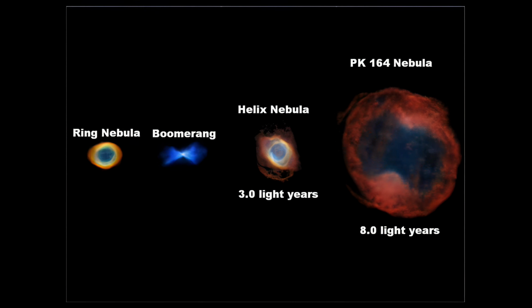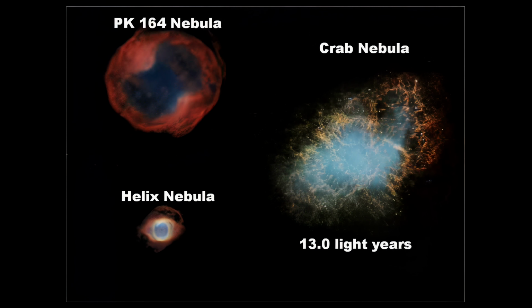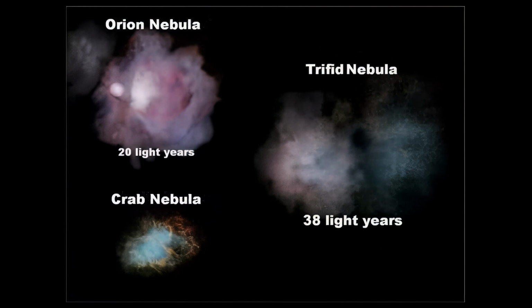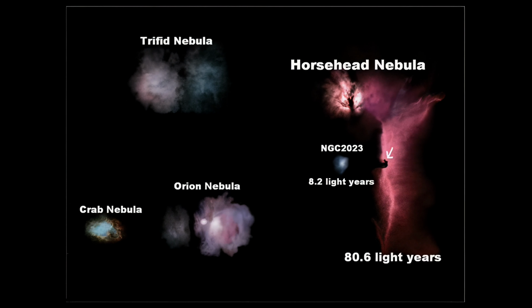Planetary Nebula 164 has been recently discovered thanks to the Hubble Space Telescope. Crab Nebula is among the most famous nebulae known, as it is recent, from about 1,000 years ago. Here are bigger nebulae, Orion and Trifid, the biggest being Trifid at 38 light-years across. This shows Horsehead and NGC 2023. Horsehead got its name because of the horsehead-shaped object in the middle of the nebula.